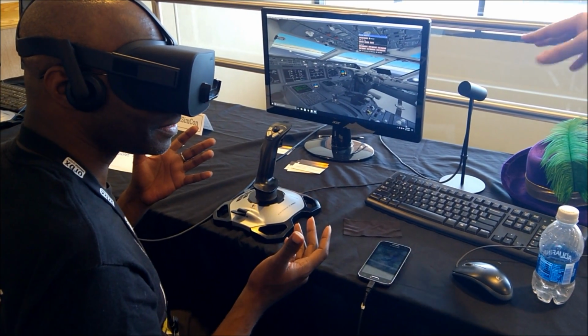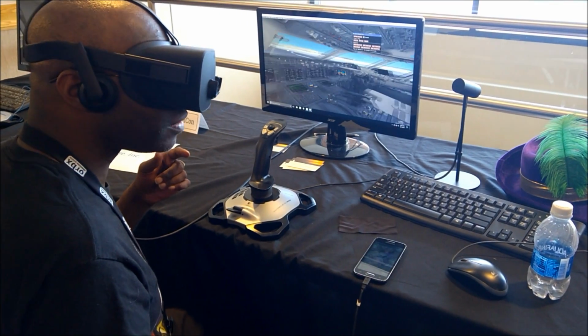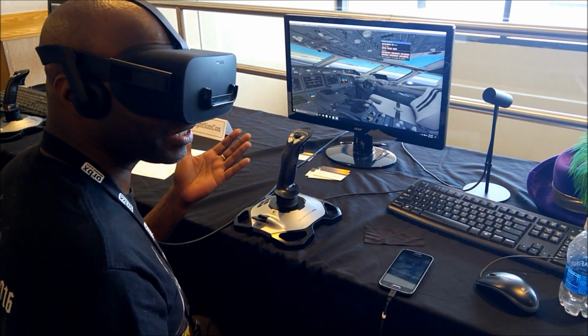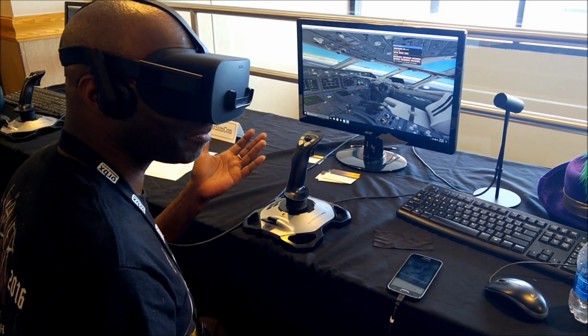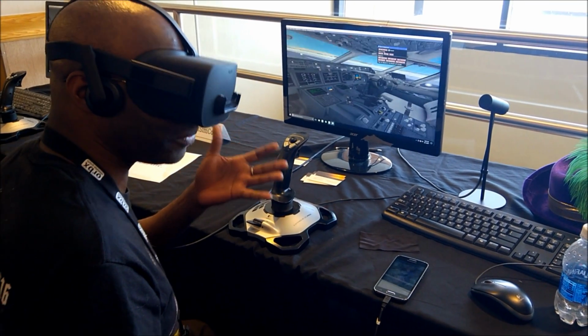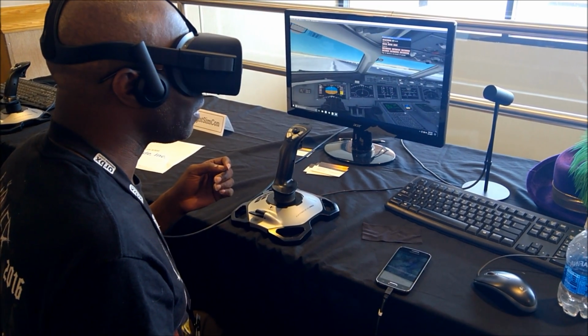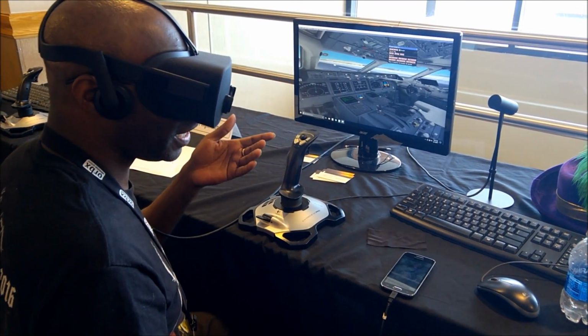The airplane is TFDI's, but the whole engine is from the ground up. Wow. Because I know there was a lot of speculation that maybe you'd use somebody else's code base or something like that, but all of this is being generated by you. This is all written in-house.